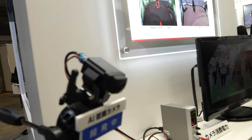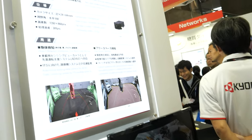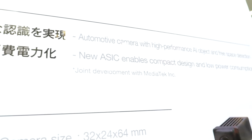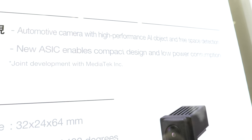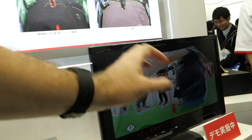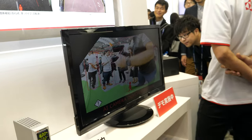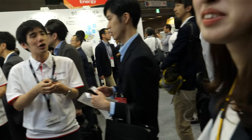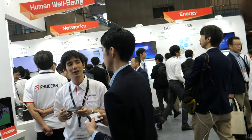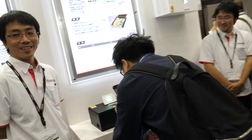So this is with the camera and working. Is it like a new ASIC developed with MediaTek to enable AI? Basically there's the ARM chipset and this whole AI stuff can have people recognition happening here. So doing a lot of AI work. Yes. Okay. Let's try to jump in there.